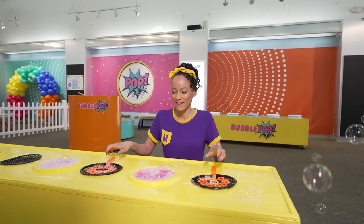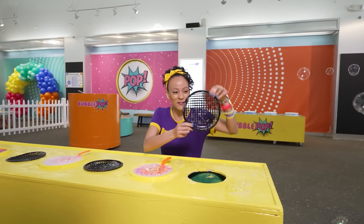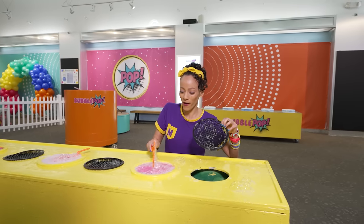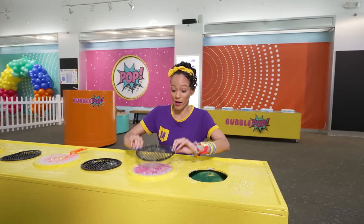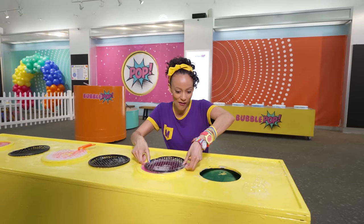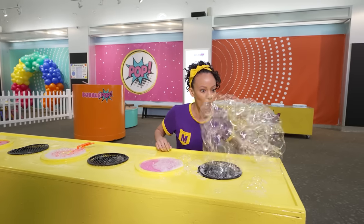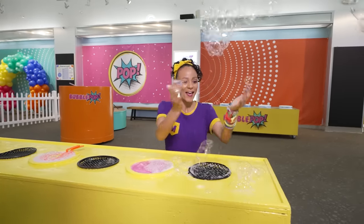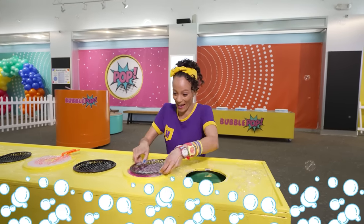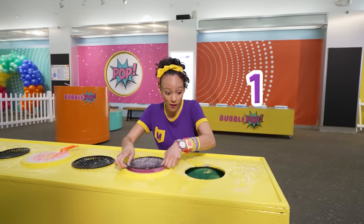Wait a second. I have an idea. Check this out. See, there's a bunch of squares in here. Kind of looks like a big waffle. What would happen if I put some bubble solution on this and put it on the fan? Ready? 3, 2, 1. Wow! It kind of looks like the bubbles you would see when you're getting a bubble bath. I'm gonna do it again. Okay, ready? 3, 2, 1.